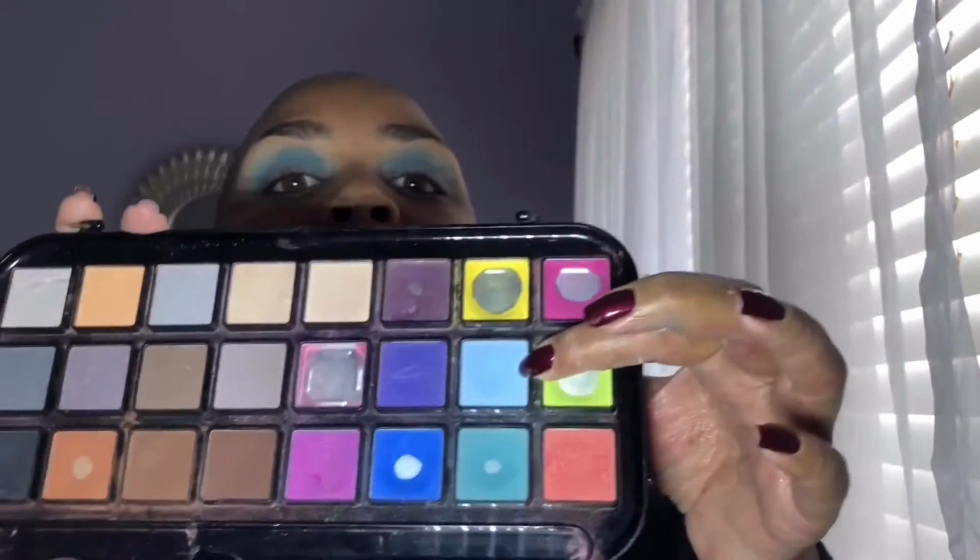Got this blue shade. This color is a little bit harsh for me at the moment. It's cute, but I just want to soften it a little bit, and so I'm gonna use that blue.